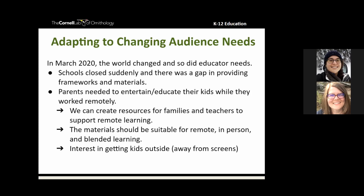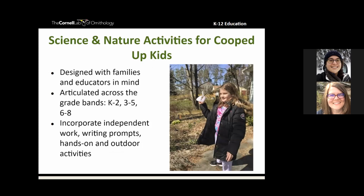And in that process, we wanted to make really adaptable resources that could be used for remote learning, in person, or blended learning. It could be used by families or by teachers. And that did find ways to get kids outside so they could experience some of these stress relieving benefits and other benefits we discussed of outdoor learning. Part of the challenge is that, with remote learning, you are relying on screens. So how can you balance that and have the benefit of the outdoors, but still have some great content learning going on? And so Cooped Up Kids was kind of our answer to that.